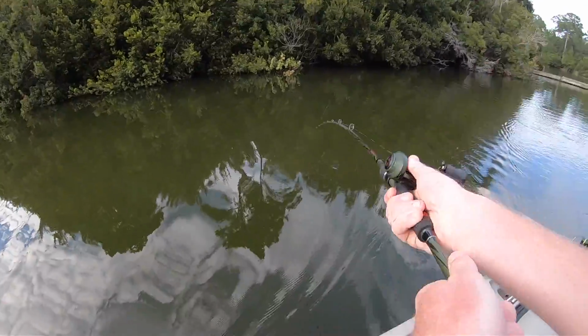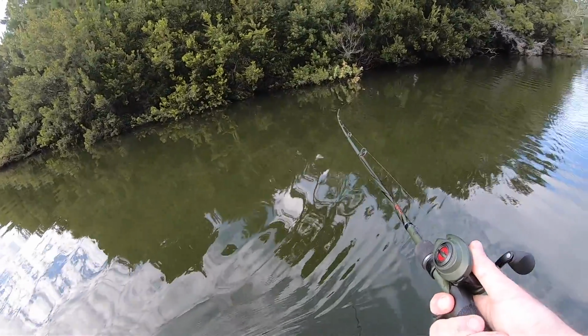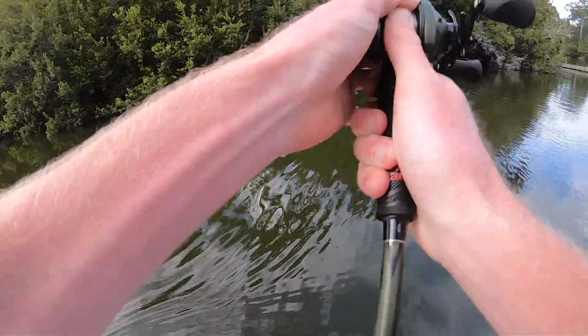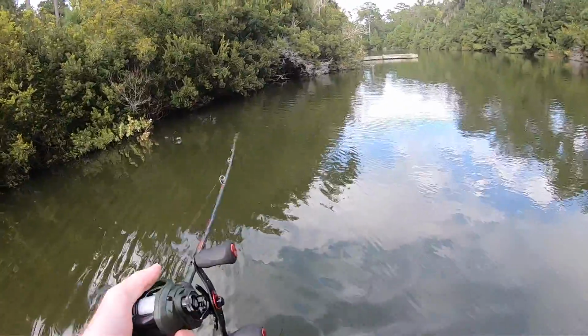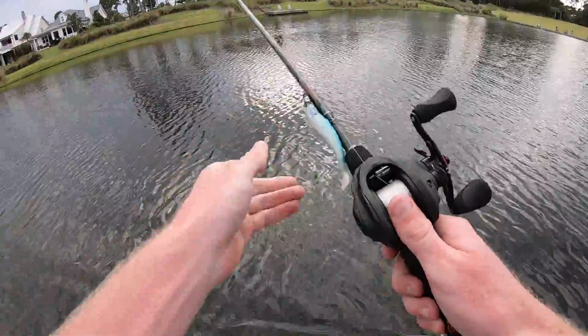Oh, come on now. Ugh. Had a good skip, and I'm rewarded with a frickin' snag. Gotta love it. No luck with the paddle tail so far.